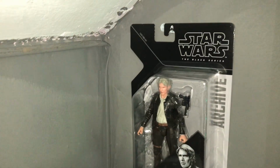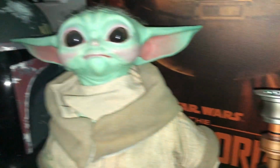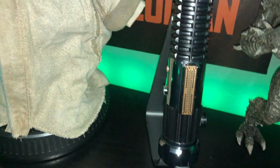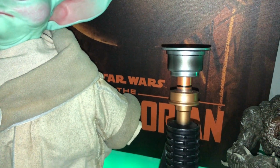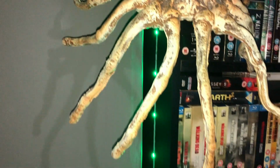Then moving up, in the corner we have a Han Solo figure from Star Wars Archive and a full-size Boba Fett helmet there. Next to an image of Grogu, canvas, and a life-size Grogu replica. And next to that we have Obi-Wan Kenobi's lightsaber. Now there's a gap on the wall there. That is because I've got a wall thing to hold lightsabers on, which will be attached here when I get around to it. And a life-size face hugger.